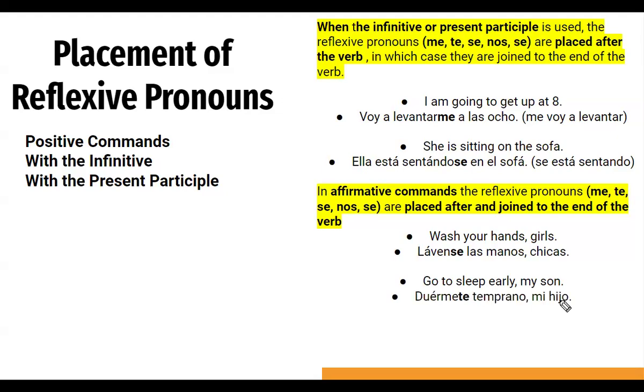Duérmete temprano, mi hijo. Right? From dormir, dormirse, right? Dormir is to sleep, dormirse is to go to sleep. So duerme, because it's also stem changing. So if we conjugate dormir in present tense, it would be duermo, duermes, duerme. And an informal command is the third person singular for tú, right? An informal tú command is the third person singular.